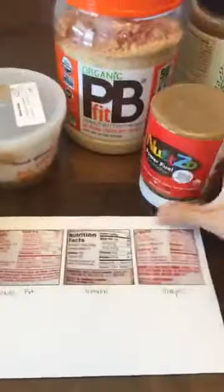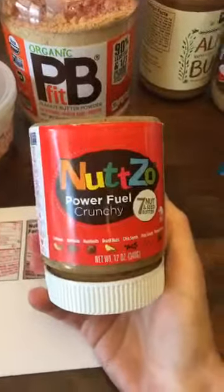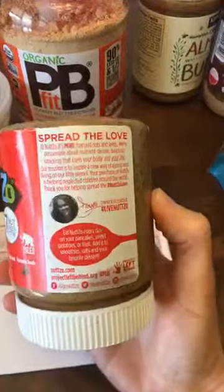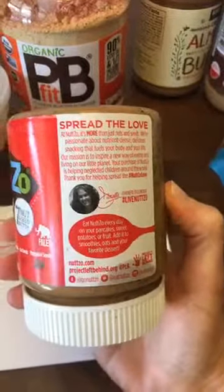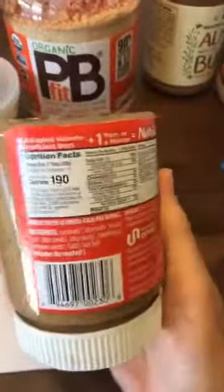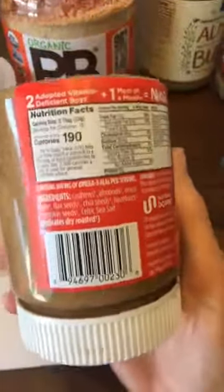By the way, gosh, how did I forget this one? Nutso. This is my absolute favorite. It is definitely spendier, but I love supporting them. This is developed by a mom who adopted 2 malnourished children and started this mission, and this is the best tasty nut butter I have ever had. It's definitely a splurge, it's a treat, but it is so tasty.